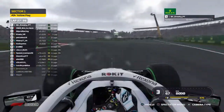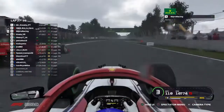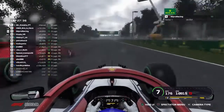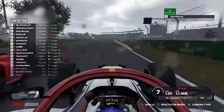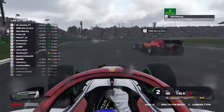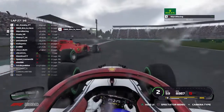It says Yellow's in sector 1. Is this going to be a leader? No, it's going to be one of the back markers. Here's Nipro. Actually, I think it was a leader. It was Bray, who is under pressure now from Nipro Racing. So this for a P2, second step on the podium.